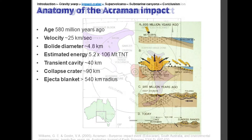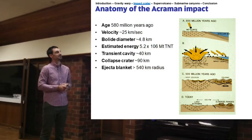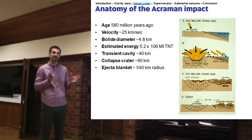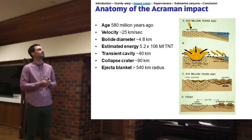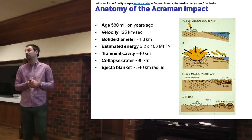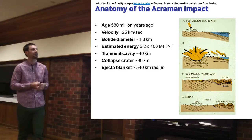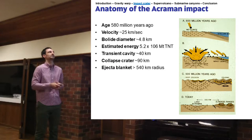And this is essentially, I guess, the anatomy of that impact, if you like. So it's quite old, 580 million years ago. Some of the energy involved, that should be 10 to the 6, sorry. So several millions of megatons of TNT, so it's a big one. The crater itself, about 90 kilometres wide is what we think. And if you follow the true extent of that ejecta blanket, we're over 500 kilometres. So a huge amount of energy to cause the meteorite to impact and then blast all this material.